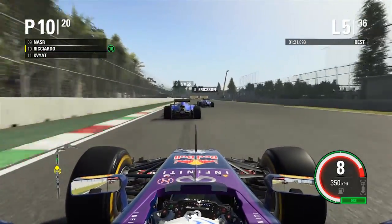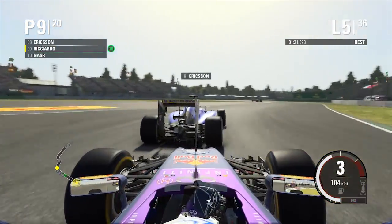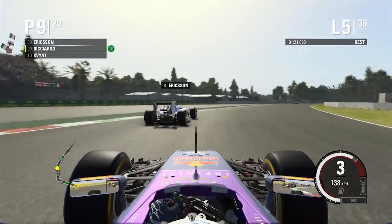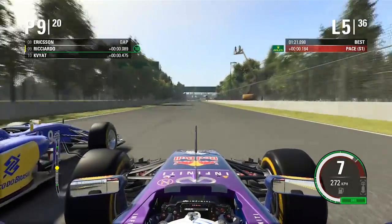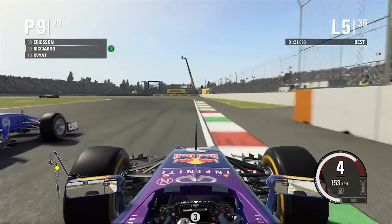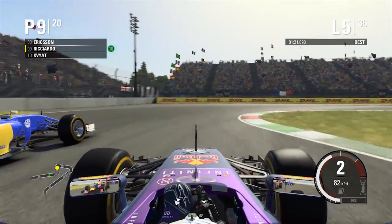As you can see, Ericsson's got past Nasr. We're going to try and have some of that as well as we dive up the inside of Nasr in turn 1, and we allow ourselves to get around the back of Ericsson, and we're going to try and get a good run here through these first 3 corners, and we get a beautiful exit, and we're going to pull alongside Marcus Ericsson here. Both of us have got DRS into turn number 4, but we've got much more straight line speed because we've got a much better exit out of the corner, and we're just going to go around the outside of Ericsson here and make the move stick.